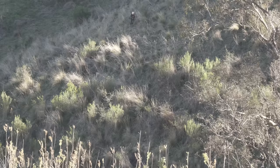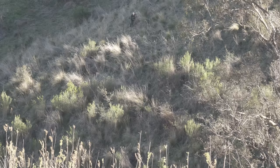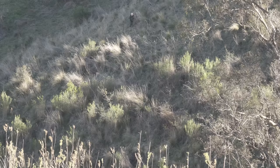She's 30 metres from that deer right now. She's 140, deer's 115, so it's at 25 metres.